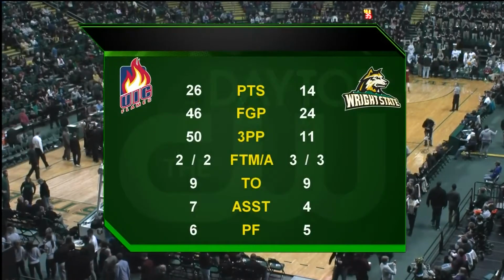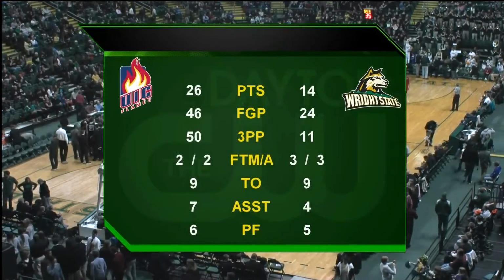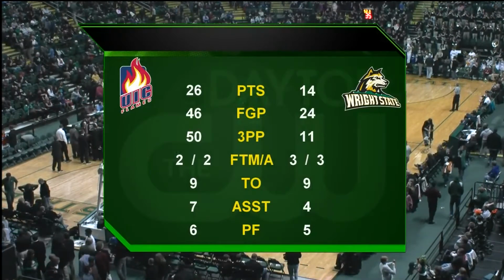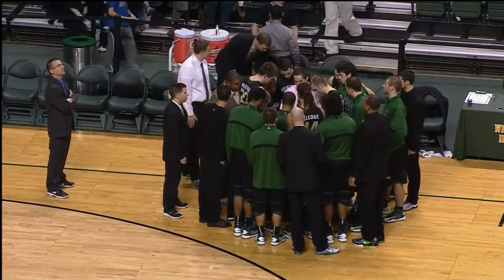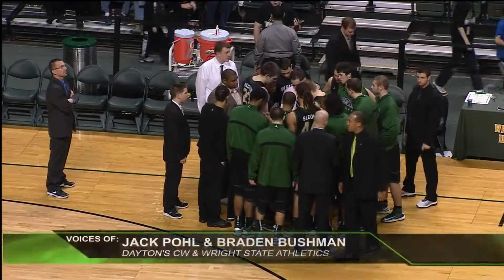Welcome back to the Urban J. Nutter Center. Jack Pohl along with former Raider Braden Bushman. Wright State trailing by 12, and there's the stats to back it up. Well, Jack, like we were talking about before, we talked about fatigue being a factor in this one. That has certainly been the case. A lot of shots off the front end of the rim.